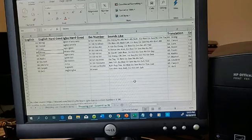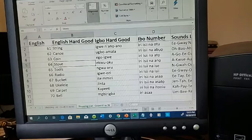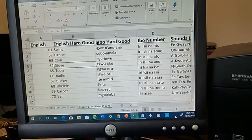All right, moving along. Items 61 to 70 in our imaginary shopping list for the market in Nigeria of the Igbo lands. 61 string would be igwe na ana ana, iri ise na otu. 62 canoe would be oba amala, iri ise na aboa. 63 coin would be ego. Again, 63 coin would be ego iwe, iri ise na ota.